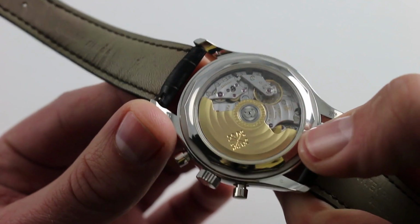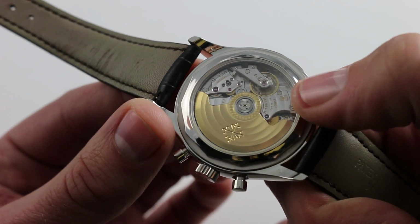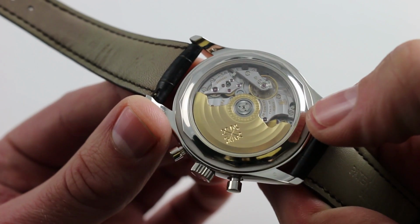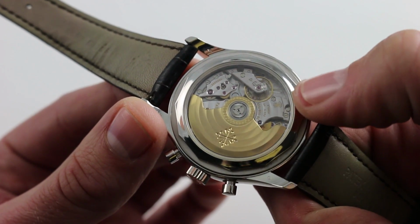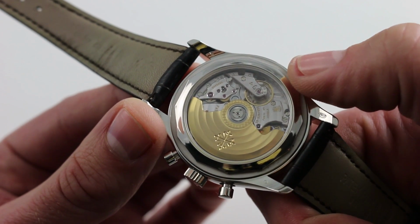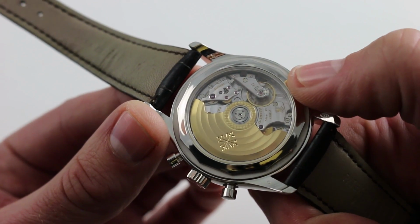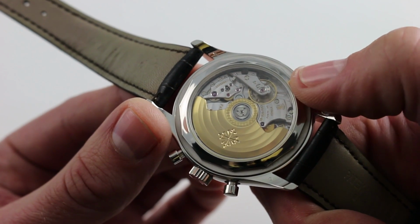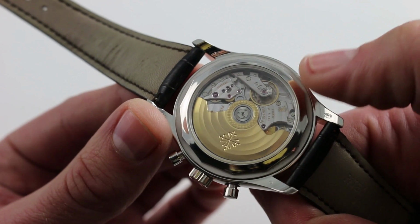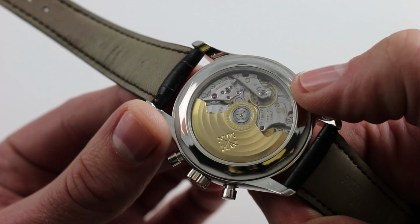Everything is beautifully finished to the standard of the Poinçon de Genève, which you can see on the bridge right under my thumb. Between 2006 and mid-2009, the 5960s were made with the Geneva hallmark. So, relatively speaking, fewer of these watches have been made with the Geneva hallmark than the subsequent Patek Philippe seal, so it's a little bit older, it's a little bit less common, and it's a little bit more romantic.